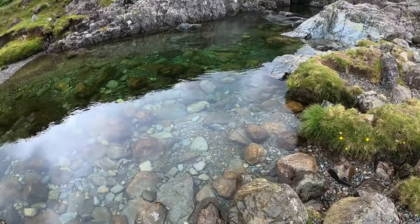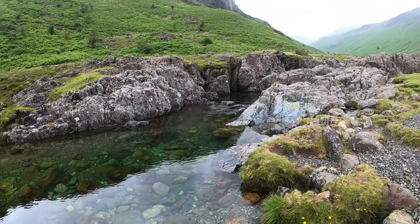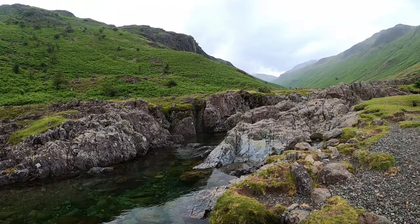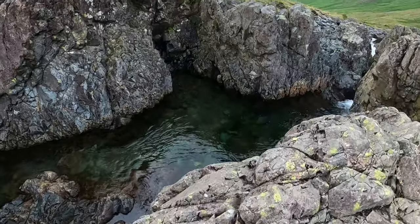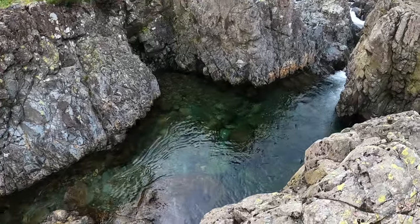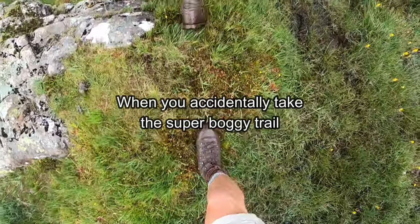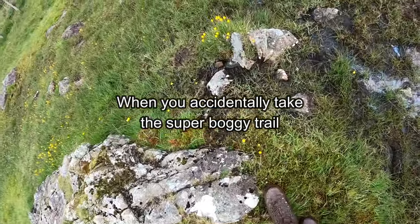It's raining, it's pouring. Woo! Check out that water. Beauty. Woo! Oh shit, here we go again.